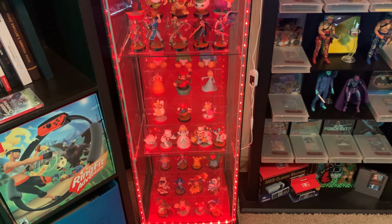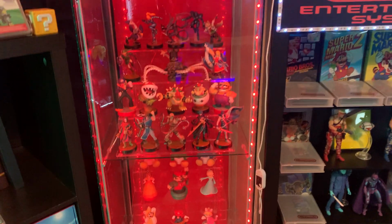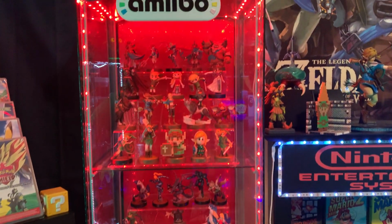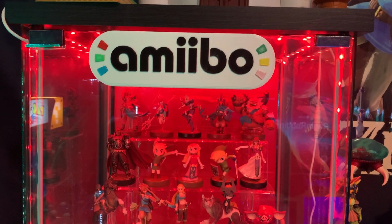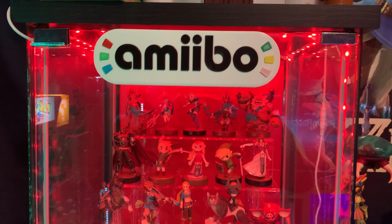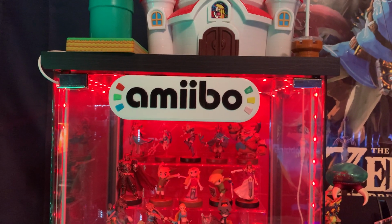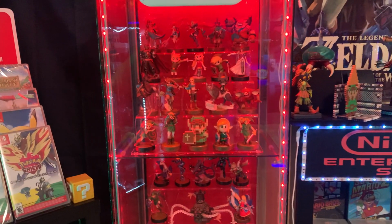So I just added a red wallpaper background and just red lighting, kind of like a Nintendo Switch theme, you know. I think that looks nice. This Amiibo sign, I found off of Facebook and it was like 20 bucks. I can't remember the measurement, but it's not big, but a good size for this case.